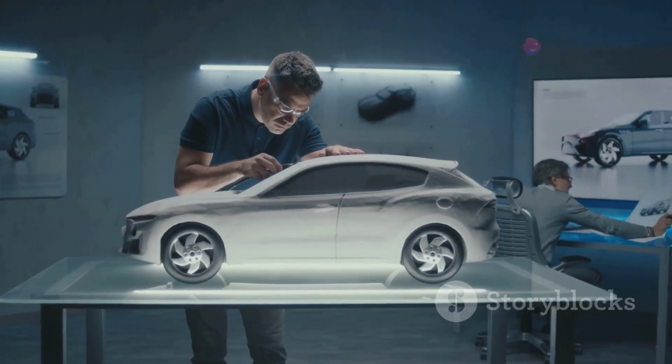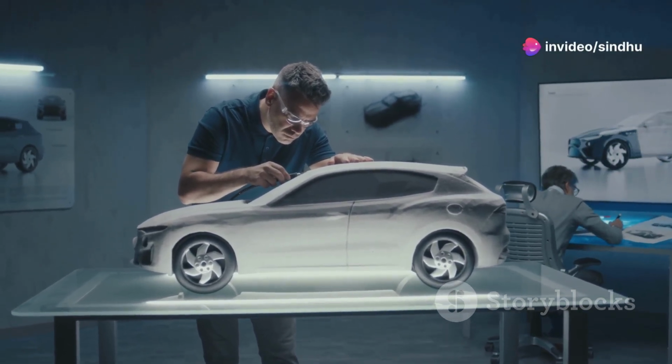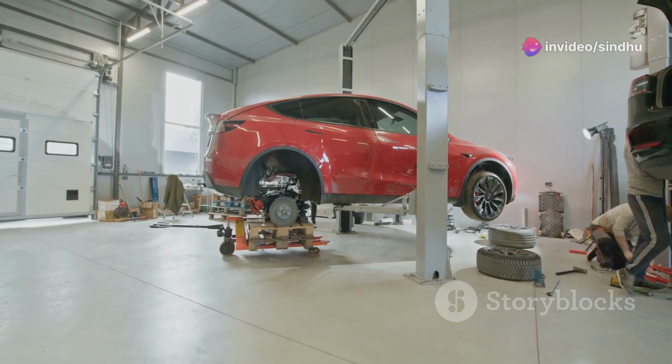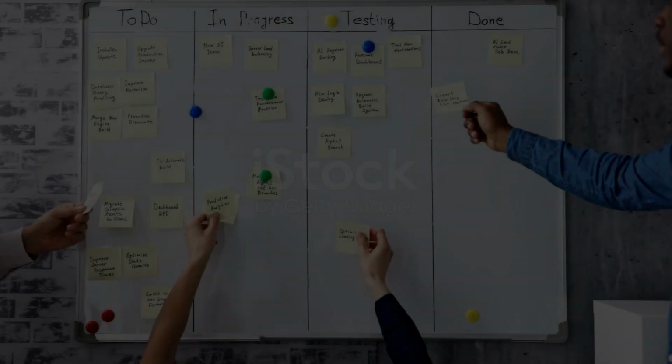Over the course of this build, we're going to show you exactly how we use Agile principles to stay on track, solve problems creatively, and ultimately create an electric car that's more than the sum of its parts. Let's get started.